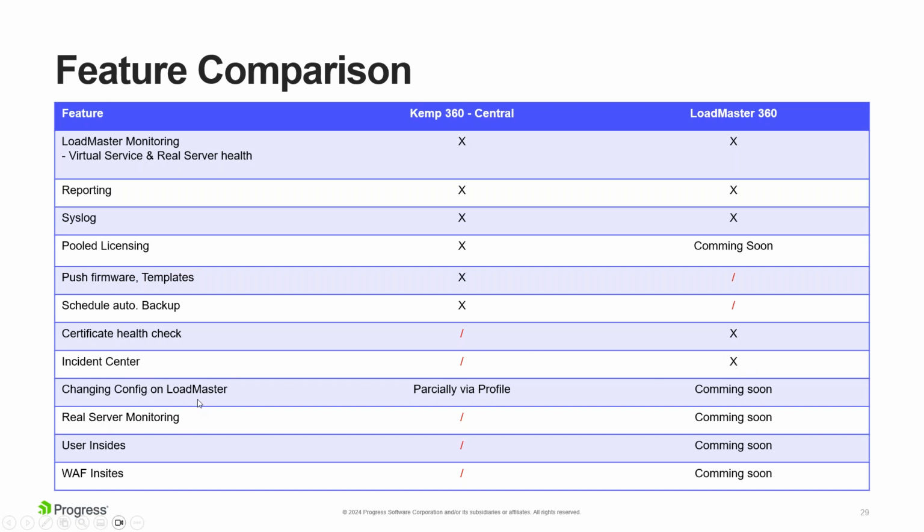Changing the config of a Loadmaster, like your syslog settings, or pushing a new profile onto a load balancer, was something Central was able to do, even though those profiles or the services in the profile were minimalistic. There was no WAF, no ESP, no sub-VSs and stuff like that. That's why I'm saying minimalistic. But Central was able to do something there. In Loadmaster 360, we're working on it. It will come soon.